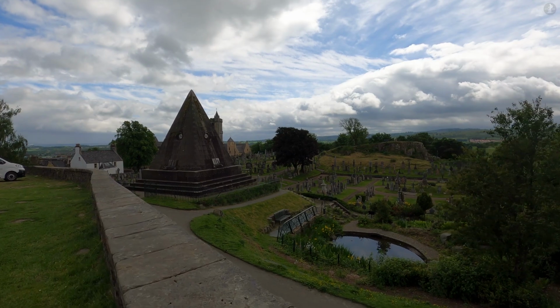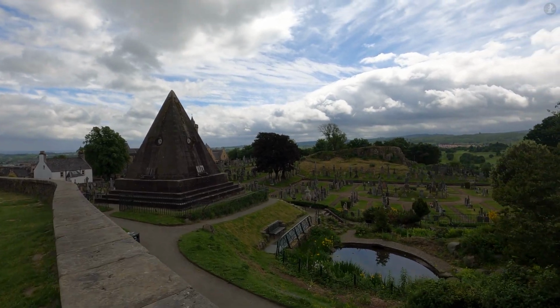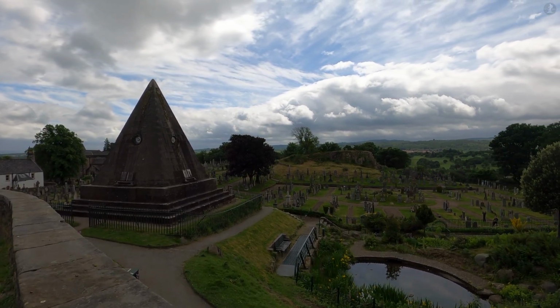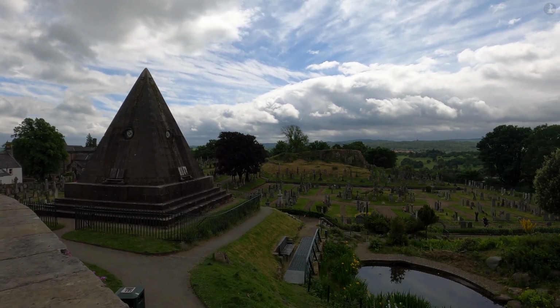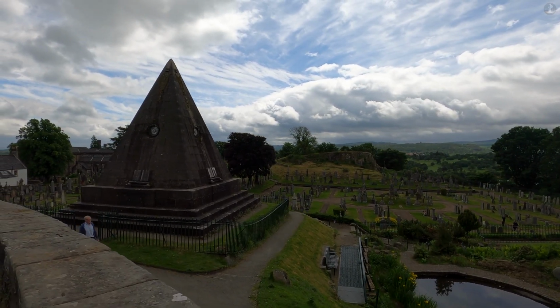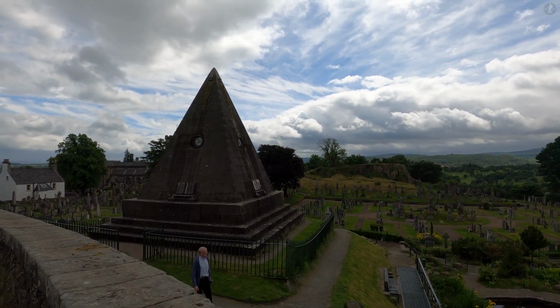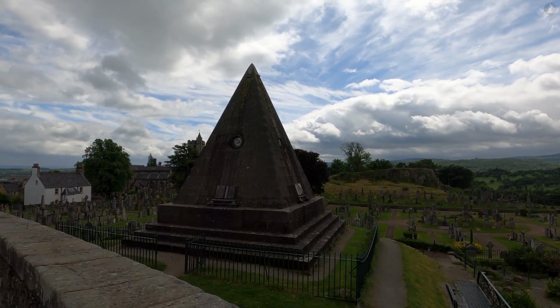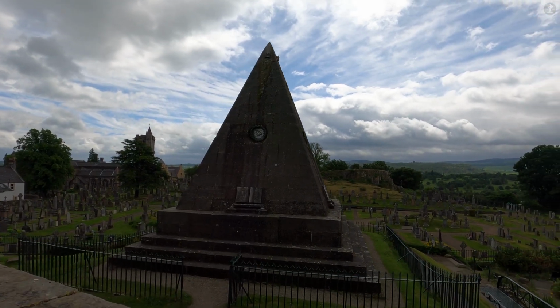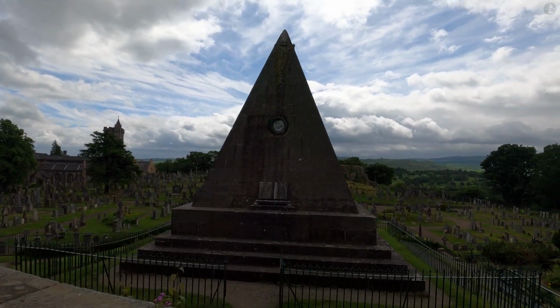Staying with Stirling's Old Town Cemetery here, meanwhile, just in front of us there stands a rather impressive pyramid, the Star Pyramid, otherwise known as Salem's Rock. Unveiled here in the cemetery in 1863, the Star Pyramid stands as a memorial to the martyrs of Scottish history, and it's thought to be the largest pyramid in the entire country, even ahead of the famous Balmoral Pyramid.